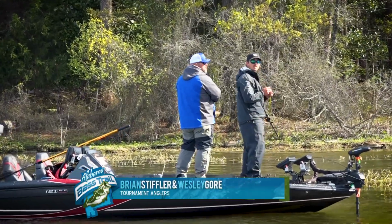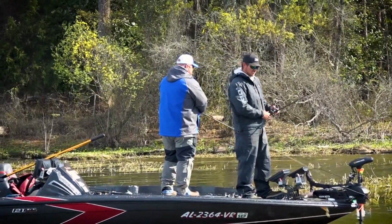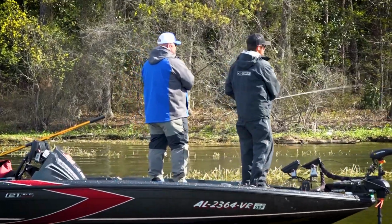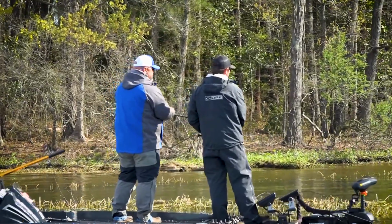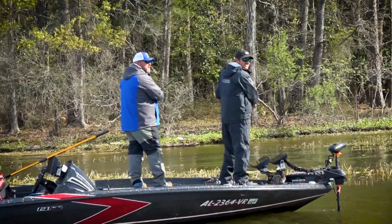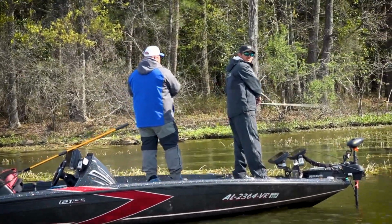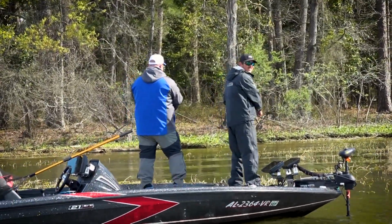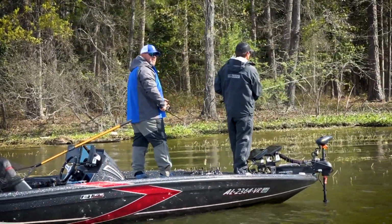How's it going so far today? We got 5. Got 5, what kind of weight? 13 pounds. Okay. Nothing big, all the same size. Okay. Spots, largemouth, or a combination? All largemouth. You've been targeting specific places, or you've been moving around a lot? I'm targeting certain stuff, but we're just fishing grass.